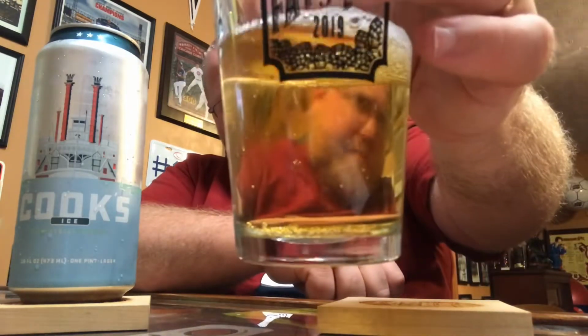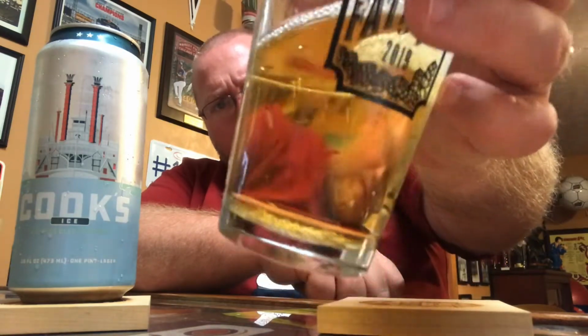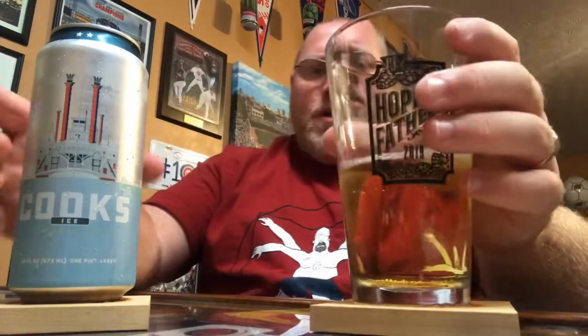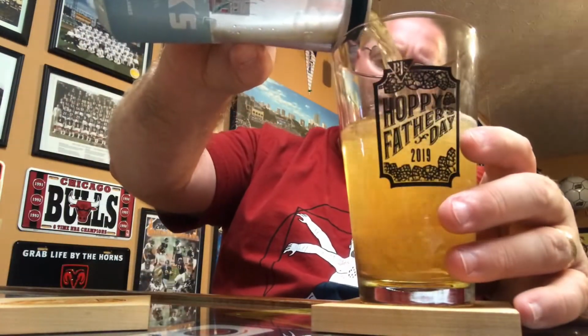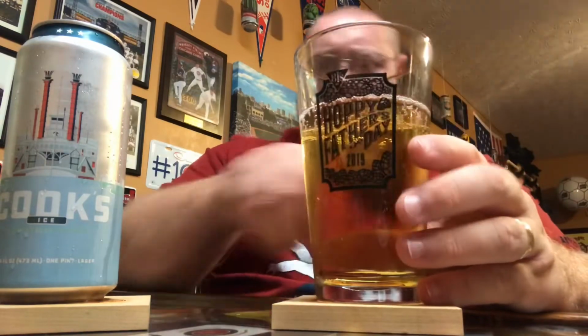Aroma on this, kind of a skunky aroma to it. Very clear. It did have a little bit of a white head on it. It's already pretty much gone, really. Dump a little bit more in there aggressively, see if we can stir anything up. Not a whole lot. It looks a bit flat. There's some carbonation bubbles in there, but absolutely nothing special. This looks like a super pale clear lager to me.